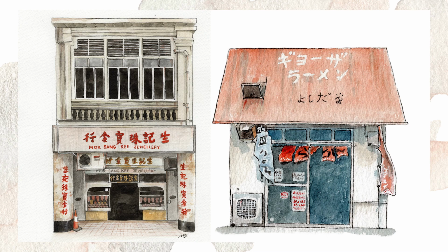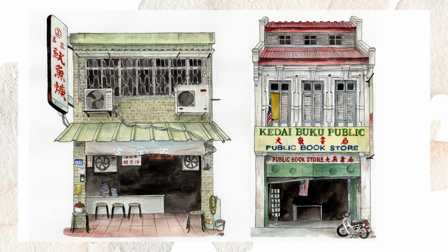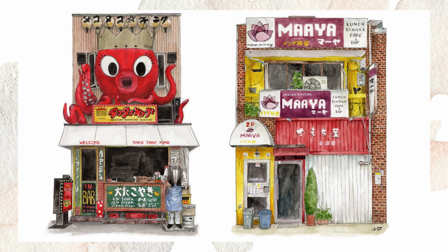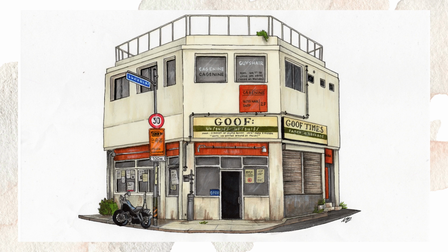The artist today is Nat Donaldson. She does realistic watercolor and ink architectural paintings. To paint some of these buildings, she said she would literally drop a pin on Google Maps, zoom in, and paint what she saw. I think that is super, super cool.